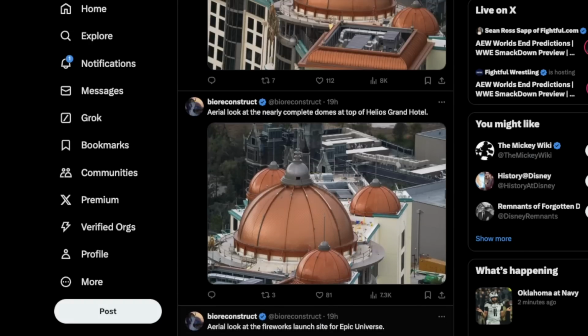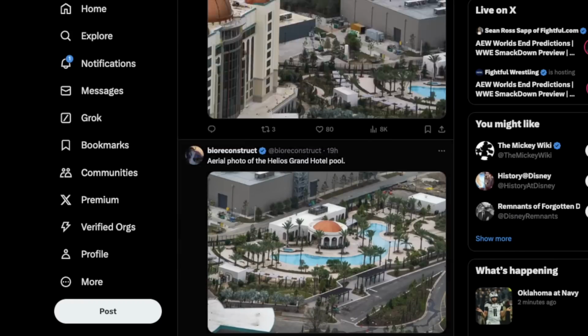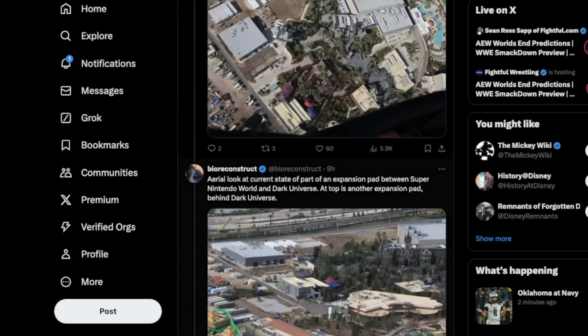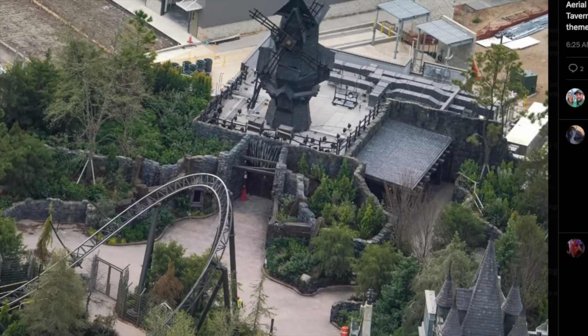And speaking of Dark Universe, I believe we need to get to it, but I wanted to show you this really quick, that the domes are nearly complete. They have a little bit more to go on the Helios Grand, but they're really close. And in that photo there was the looming of Dark Universe, which we'll get to. Here's a look at the pool. I think the pool looks really cool. I can't wait to walk around it and chill. But let's get to the main attraction here. Let's talk about Dark Universe, which seems to be everyone's favorite land that is coming.